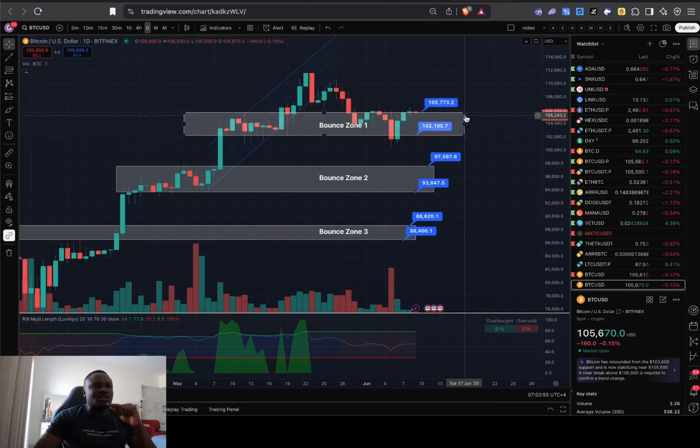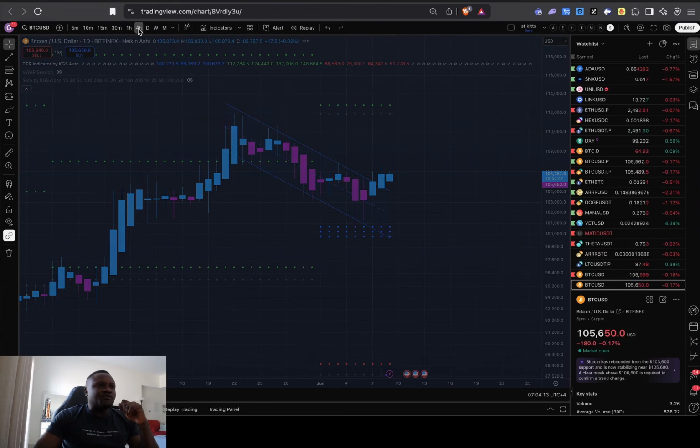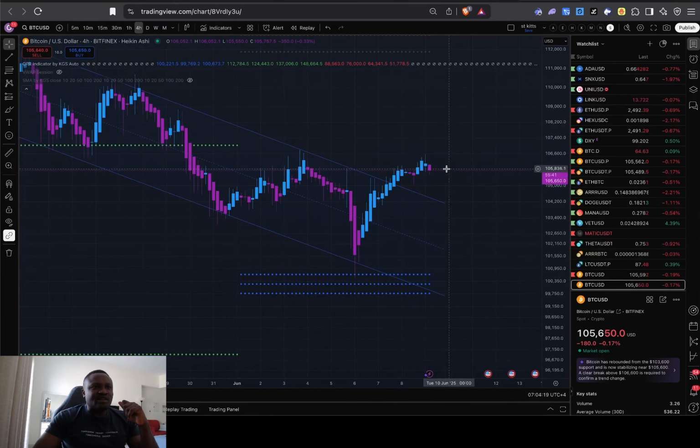So this is what we are seeing right now on the daily chart. We move along also to the daily chart using our leading indicator, CPR by KGS. And what is this telling us? Pretty much the same thing, that we seem to have topped out right now in the near term. So we just go into the 4 hour to see what the 4 hour is telling us. And what is that telling us? That is telling us right now we are already printing a bearish candle to the downside.